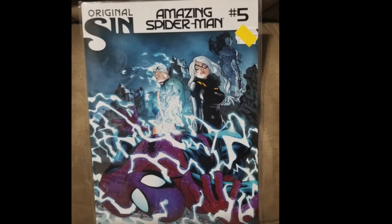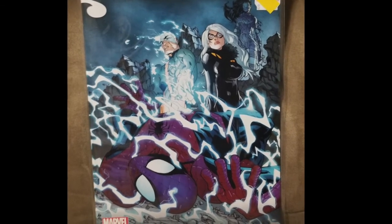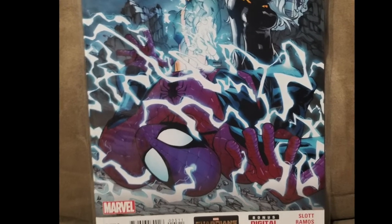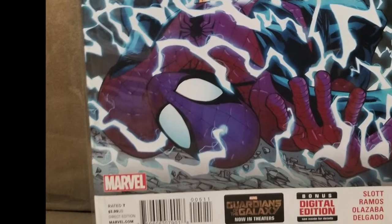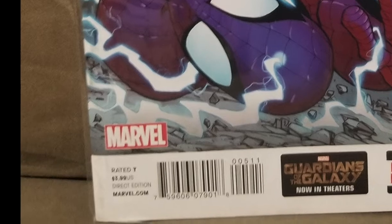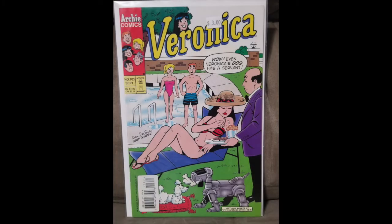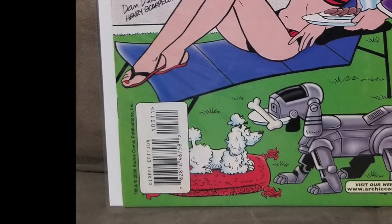Eventually, both markets took on this look, but to this day, if you pull a comic off the shelf, you can still tell if it is a direct or newsstand edition because in the box next to the barcode, it'll usually say direct edition, just like in this copy of Amazing Spider-Man number 5. The exception to the rule is that Marvel pretty much stopped shipping to the newsstand around 2013, so some of these comics don't even bother to indicate direct or newsstand variant. By the way, this isn't just with Marvel. Take a look at this copy of Veronica number 103, which is also a direct edition, as you can see in the box.